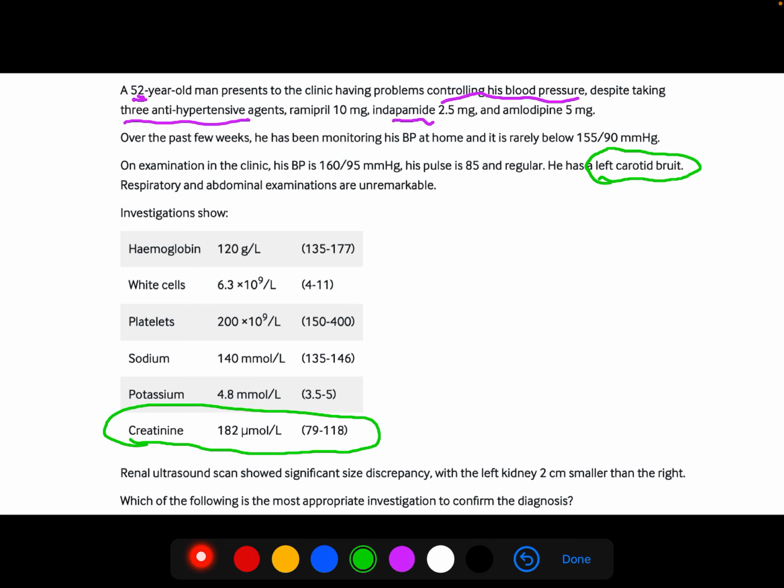Then ultrasound is done, which showed significant size discrepancy. Normally left kidney is larger than right. Here in this case left kidney is smaller than right, so it is definitely a contracted kidney. You get a contracted or small kidney in congenital hypoplastic kidney, second is renal artery stenosis, and third is chronic pyelonephritis. These are the common things which cause asymmetric kidneys. So left kidney is smaller than the right, that means he is having asymmetric kidneys.